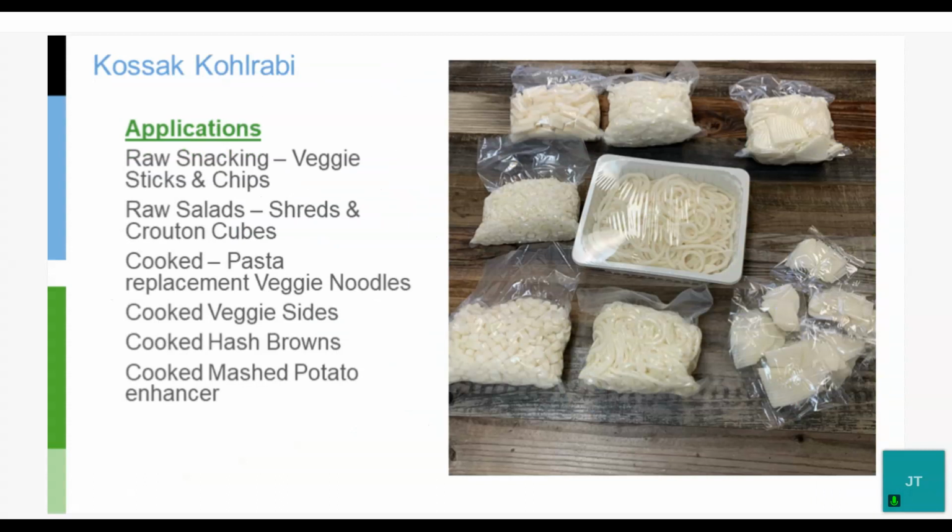So in process, as you can see, hopefully from the picture a little bit, there's a number of different ways that we're looking at. For raw snacking, we're primarily looking at sticks and chips. For salads, shreds, and we're also promoting what essentially is a crouton-shaped cube, which can go into salads. It's very crunchy and fresh, and really provides a non-wheat-based crouton, so to speak, for the salad. In cooking, the pasta has proven to be really exceptional.